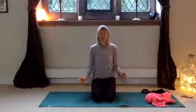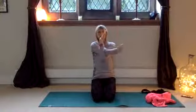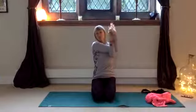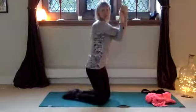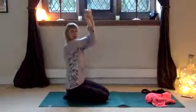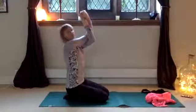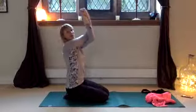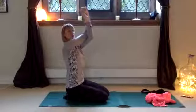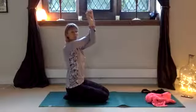So first one is eagle arms. So bring the elbows up, right elbow crosses over left, and then we're trying to bring the hands together. We're also now, I'll show you from the side, trying to lift our elbows up. And if we look at our thumbs are together, they call it eagle arms. This is the eagle's beak, and the eagle is soaring away. You should feel a nice stretch in the back of your shoulders.